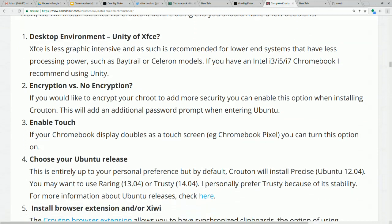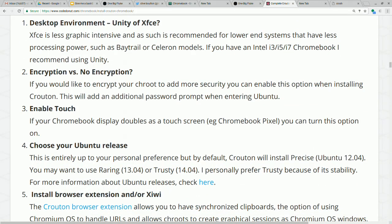So once you get through here, you then actually end up with some options. You can end up with Trusty, and I think there's two different modes, yeah, Precise or Trusty.